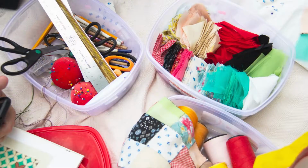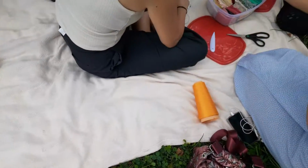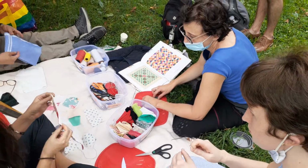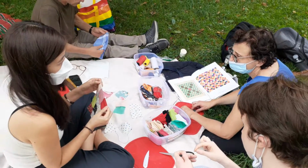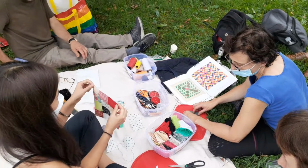So here I'm presenting Korean quilt making, jogakbo, which is traditional quilt making in the 18th and 19th centuries, which I adapted into my own practice using plastic bags rather than fabrics. But here I'm using only fabrics because it's more general to use rather than plastic bags. Also, it's easier to handle.